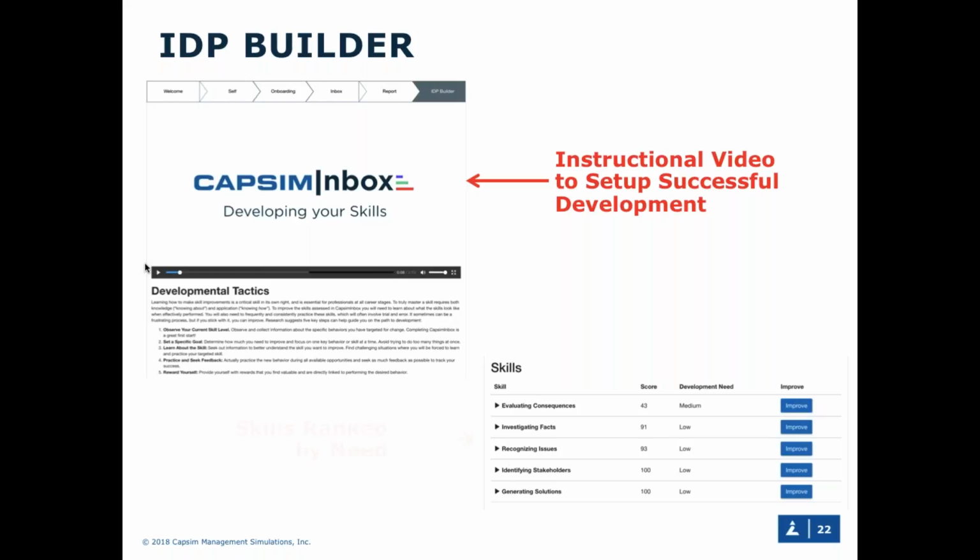They're also provided a list of their skill scores that's just received from CapsimInbox, and these are also rank ordered by their developmental need. And from this, students choose where they want to focus their developmental efforts. Because the idea is you want to get students to participate and have ownership over their development, so they choose which skill they would like to focus upon. So let's just take a look at what happens if we chose evaluating consequences, the top skill to develop.